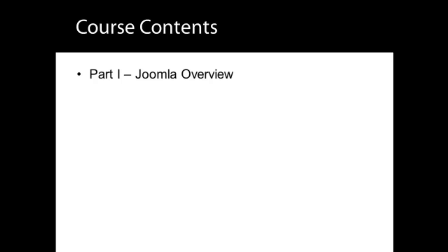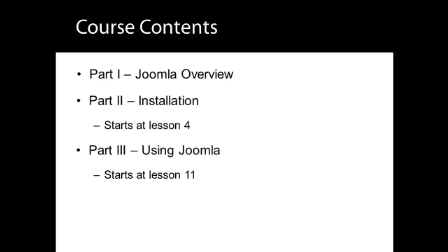If you're already convinced that Joomla is for you, and you understand basics such as how to use FTP software and how to extract zip file contents, you might prefer to start learning how to install Joomla, which commences at Lesson 4. Or if you already have a Joomla website and just need to learn how to use it, start at Lesson 11. Most of the course is comprised of on-screen demonstrations with an accompanying explanation of each step. Let's get started.